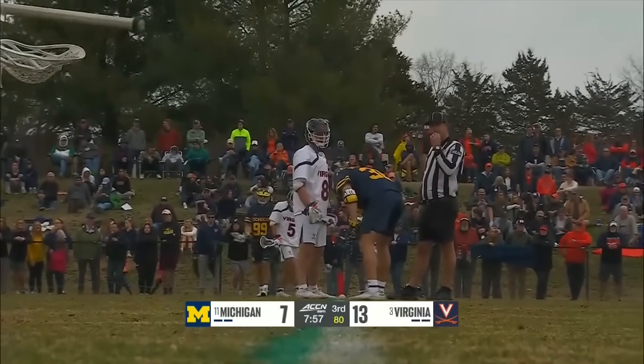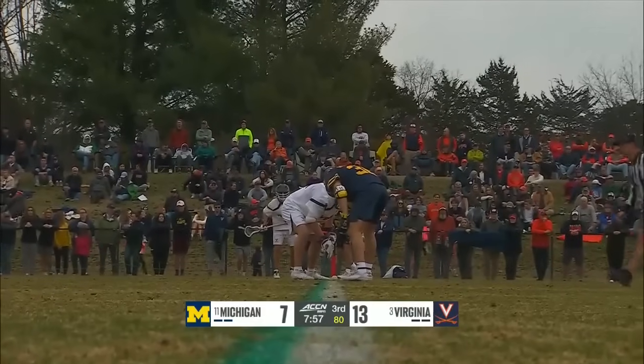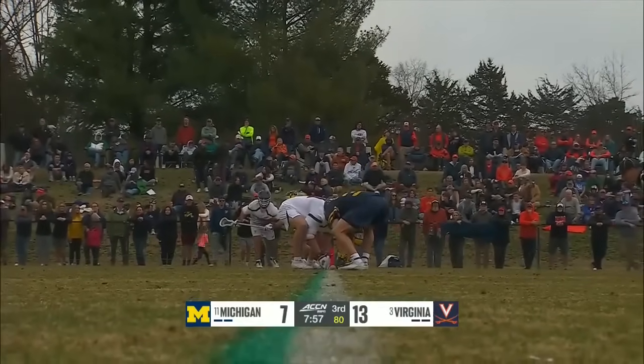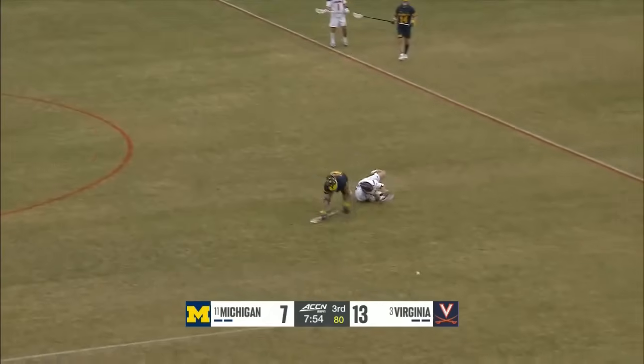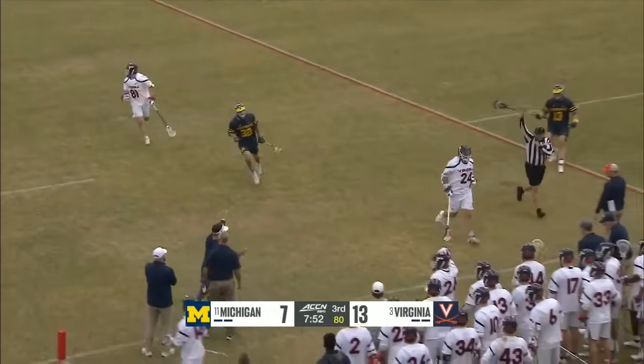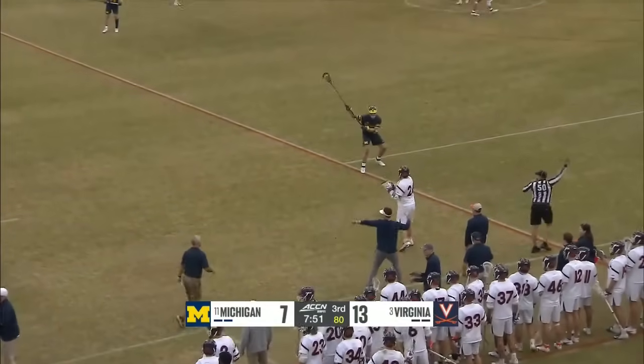Feels like Virginia maybe have taken their foot off the gas a bit. Need to lean on Wheatfeld, team captain this year. Thomas Colucci taking the draw for Virginia, and Wheatfeld wins it again. But Colucci does a nice job of coming back on defense and winning possession.